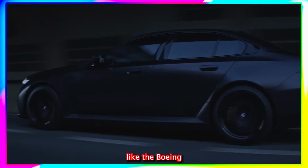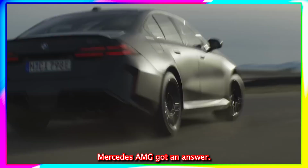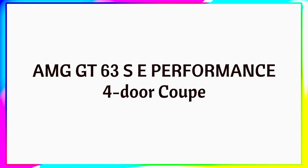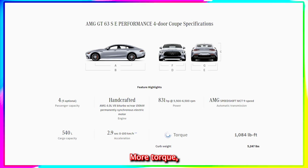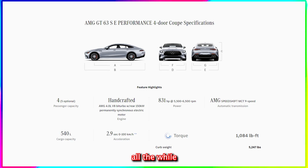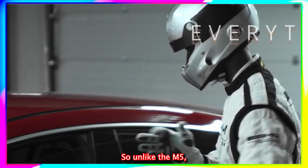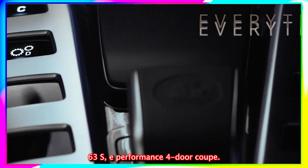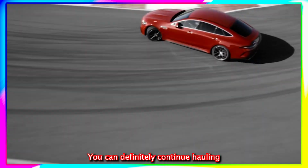Now, if you want something like the Boeing C-17 Globemaster III instead, Mercedes-AMG got an answer. This has got nearly 120 more horsepower and 400 Nm more torque, meaning a 0 to 100 kmph of 2.9 seconds, all the while carrying a weight of 2,379 kg. So unlike the M5, with the AMG GT 63 SE performance for the Coupe, that's a ridiculously long name, you can not only bulldoze through anything in front of you, if the car survives, you can definitely continue hauling ass.